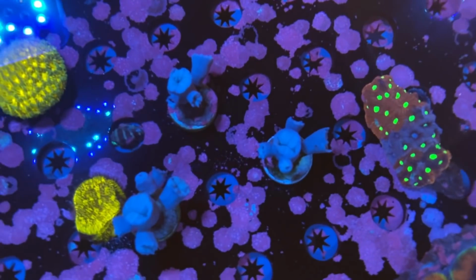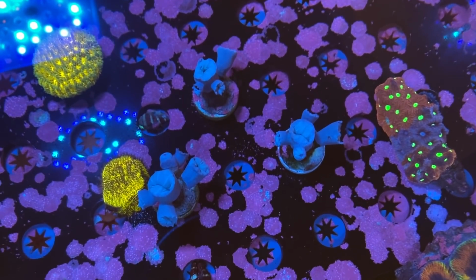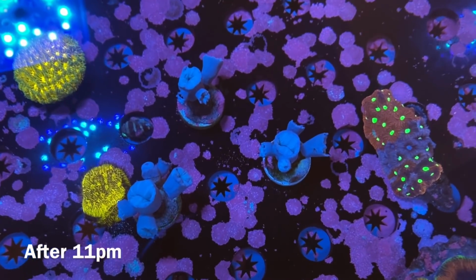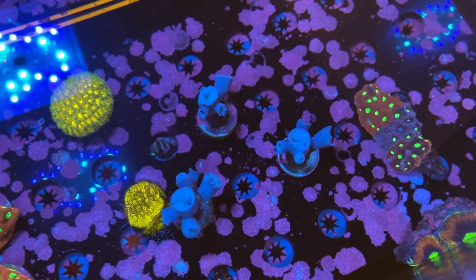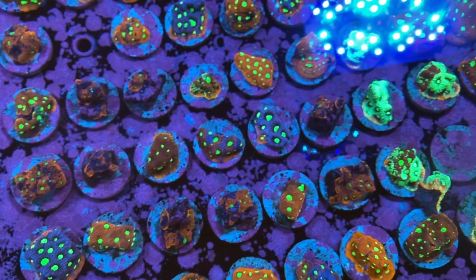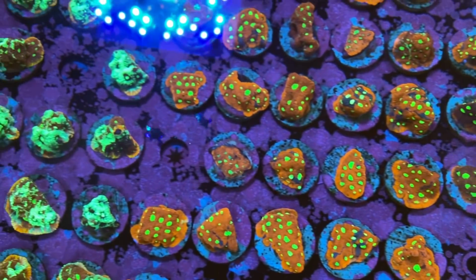And then, these are actually sun corals. I've had them for months, but I don't come in here in the evening very often, and I just assumed that they weren't doing very well. I know that they come out at night, but I've just never checked. And for the first time, I saw them come out last night. And then again, these are some more of the war corals, which I fragged before I went.